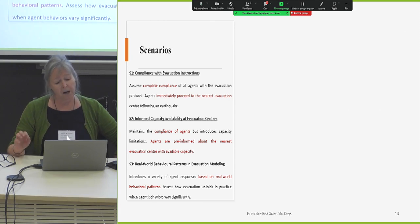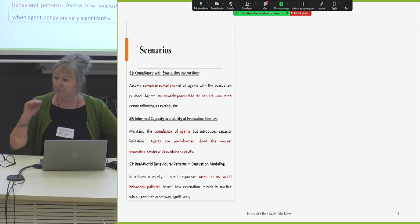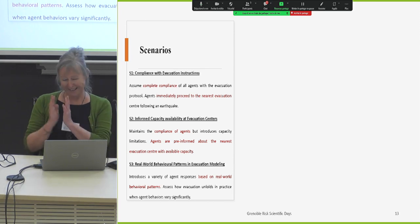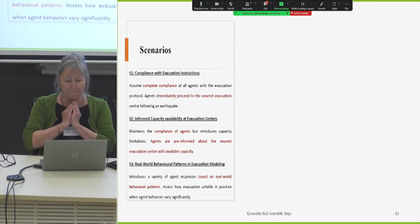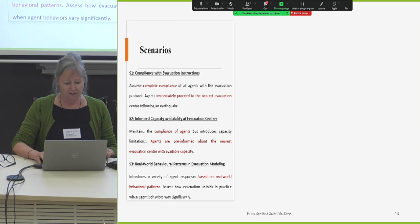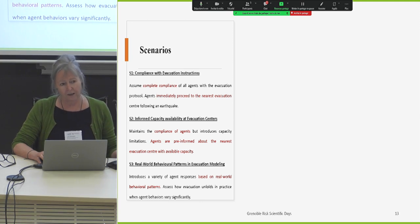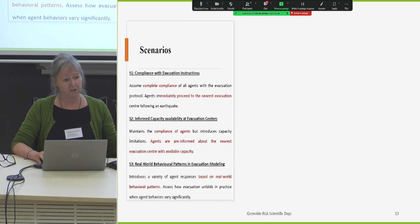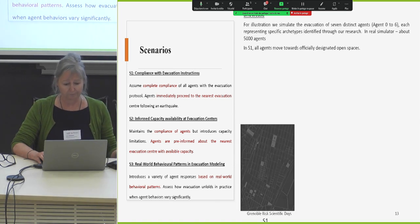So we identified 3 scenarios that we wanted to experiment with. The first one was the compliance with evacuation instructions. So all the agents are supposed to behave properly and do exactly what's expected of them. So they're supposed to immediately proceed to the nearest evacuation centre. The second scenario was that they're supposed to go to an evacuation centre, but here they're pre-informed about which evacuation centre they should go to that has the available capacity. And then the third one is where we inject the real human behaviours and see what they do.